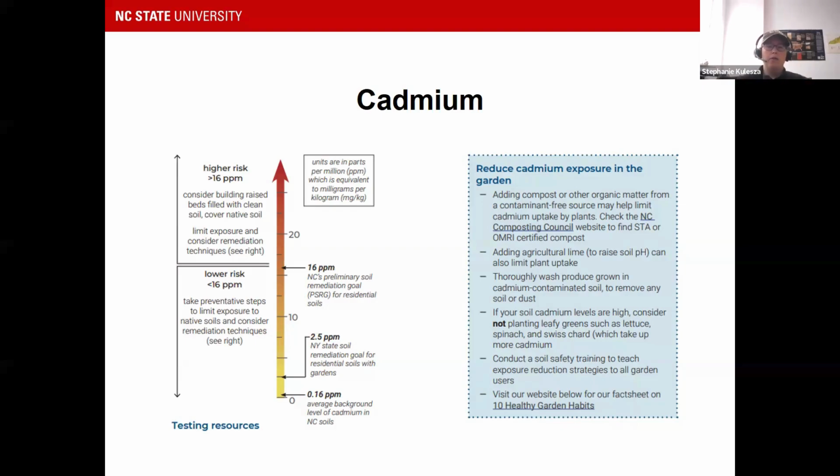Again, adding compost or other organic matter is going to help in reducing bioavailability. Now, compost isn't the only way to increase your organic matter. We can see organic matter raised through a variety of techniques. No-till management, cover cropping, adding compost, all of these things can help us increase our organic matter.